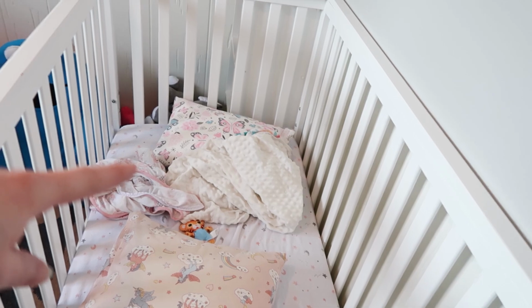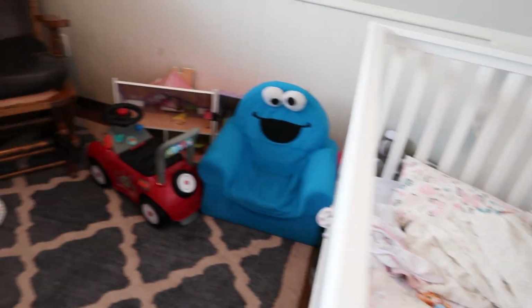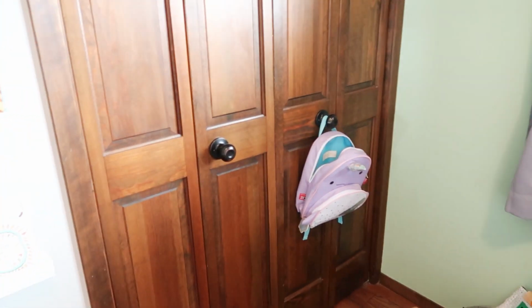As for my 1-year-old's room, there's not a whole lot to do. I'm gonna wash her pillows and her blanket. I just washed that sleep sack the other day. Go through her drawers, put away some books, and go through her closet, but it shouldn't be too bad in here.